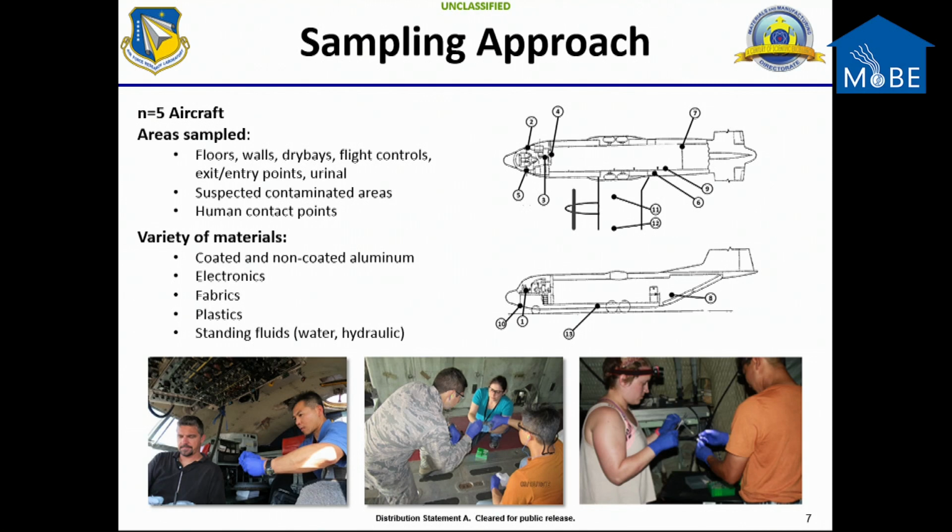We sampled various areas throughout the aircraft: floors, walls, dry bays, that's a maintenance area, flight controls, exit entry points, and the urinal. We looked at suspected contaminated areas as well as areas that looked pretty clean. And we sampled frequent human contact points. And you can see here there's a list of materials that we targeted across all of these aircraft.